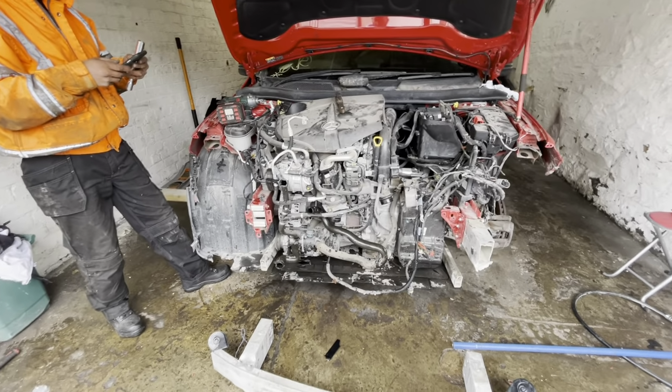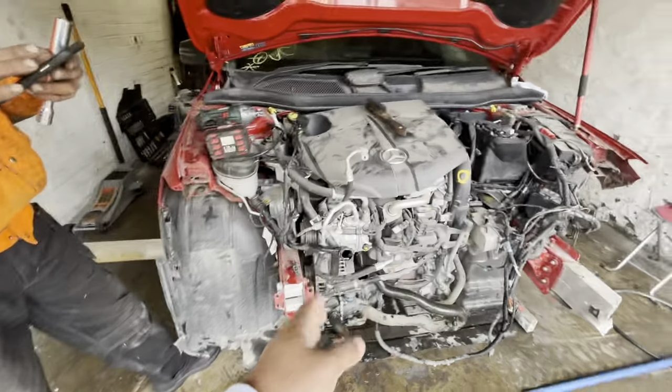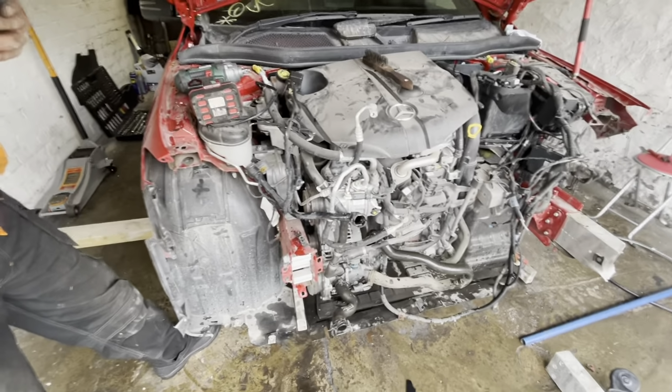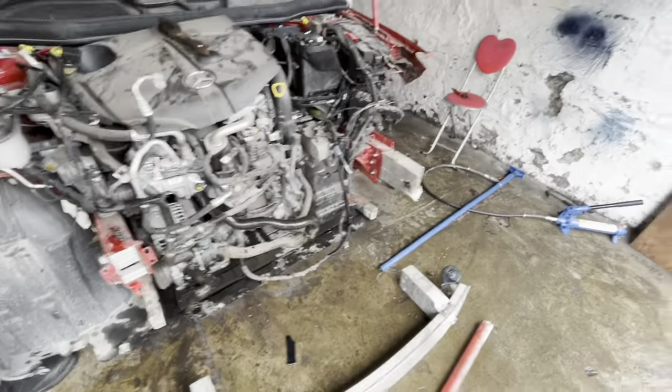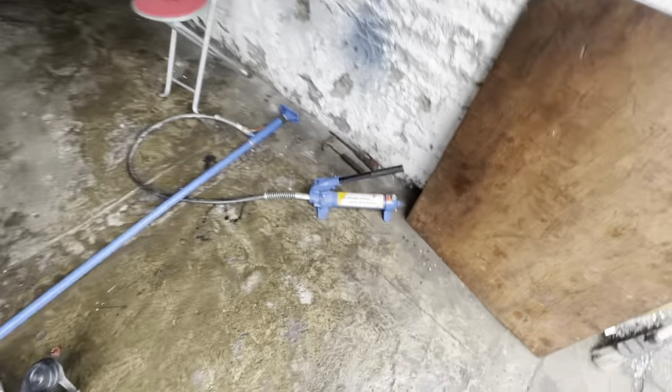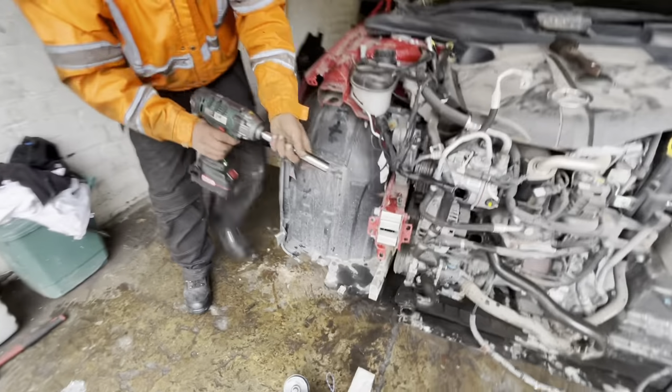Put this inside. Still good. See, we're doing this. Look. 4-ton hydraulic pusher, pushing it all.